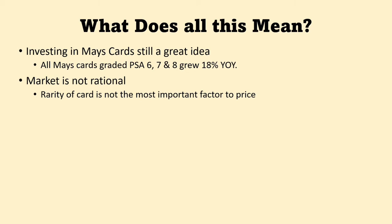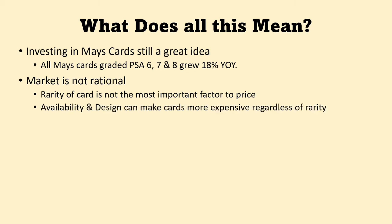When you're saying a card with a pop of 500 is easy to get, versus a card with a pop of 45 is really tough, that's a factor of 10. But 500 cards is still pretty rare in the grand scheme of things, if a lot more people want to buy Maze cards, right? So rarity is not the most important factor to price. Again, availability: if the card is actually for sale a lot and people want to buy it, that could drive pricing, right? And design.